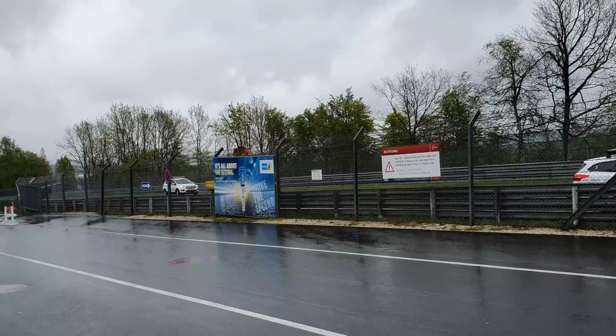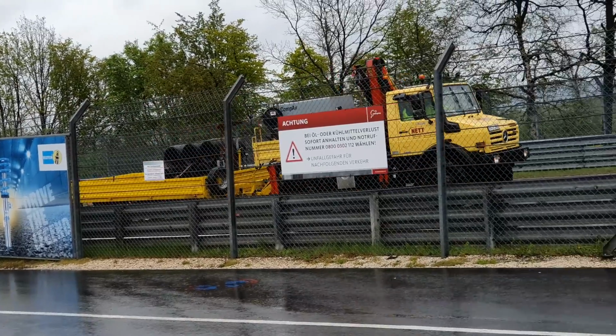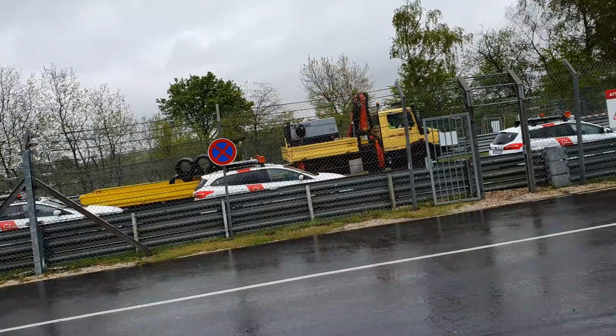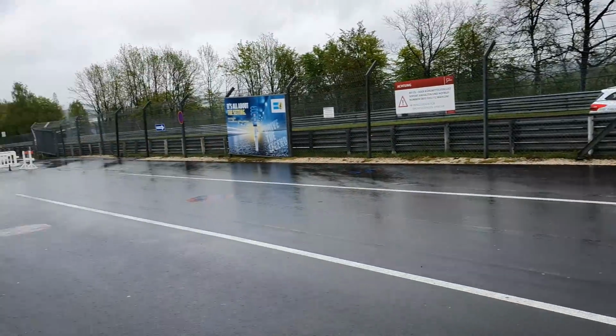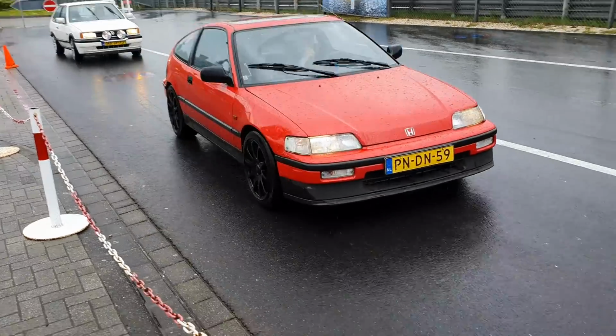Hello! Ah, the barrier truck is coming in. Actually there was a pretty bad accident, that's why the track was closed and they had to repair the barrier. I see some tires there and they've placed two new tire walls at Hatzenbach and Wippermann. I hope obviously people will not need them, but it's good that the safety is improving. That's pretty nice.